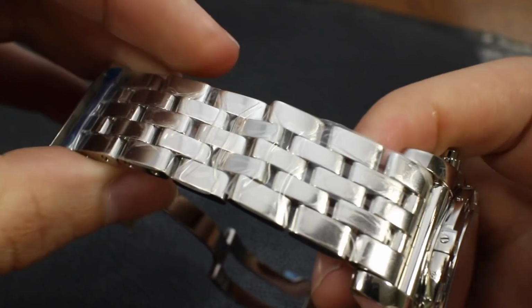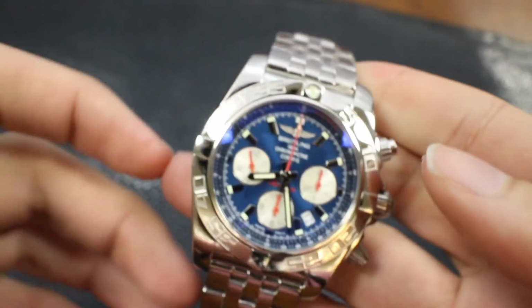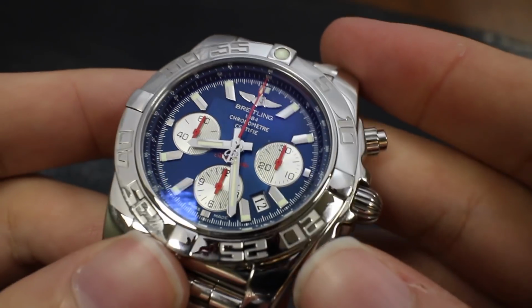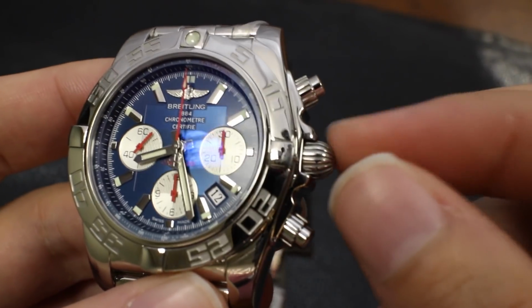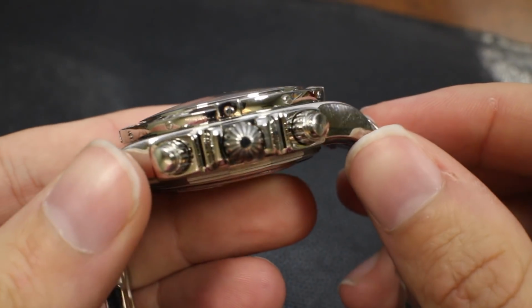As you can see, this is a new watch, so it still has the wrapping on it, but you definitely get the same lovely high quality Breitling bracelets. I've said before, and I'll say it again, I think Breitling makes the best bracelets in the industry. As with most Breitlings and the Chronomats in particular, you get this nice little onion crown and the set of pushers, which are screw down. I'll show you in a sec.